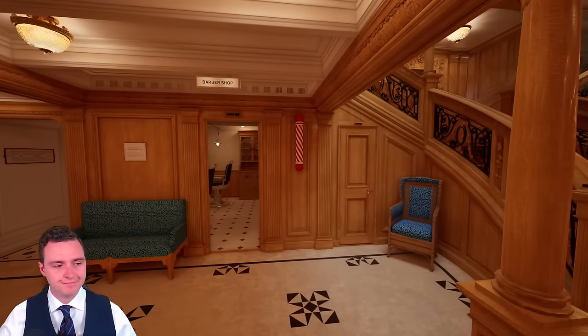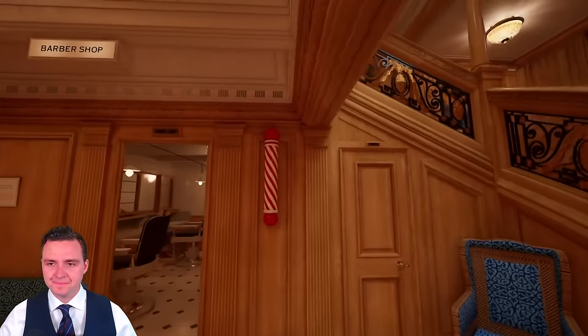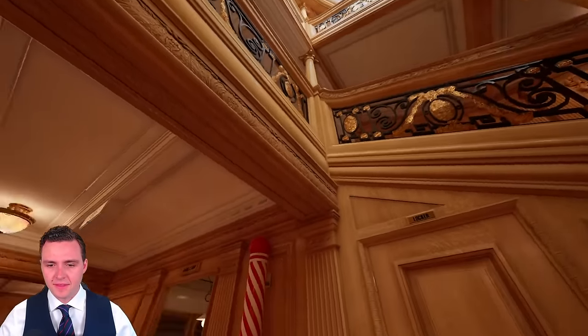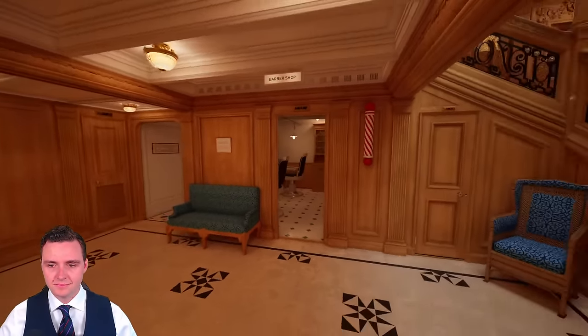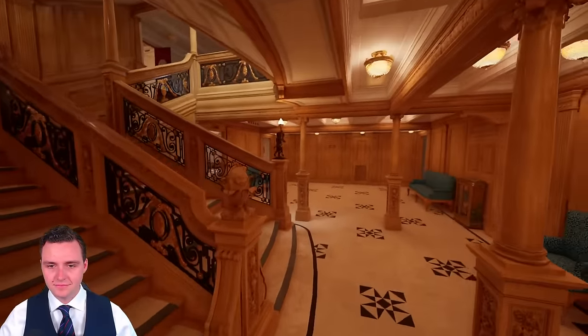Shocking. Yeah. Well, we could see another space that's, I guess, semi-public. What's on the other side of the stairs there?